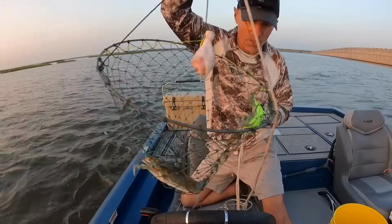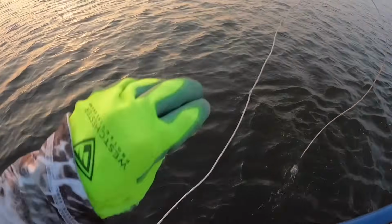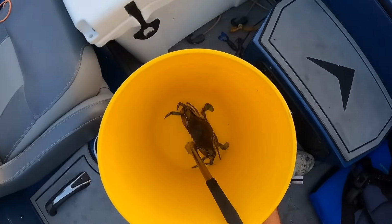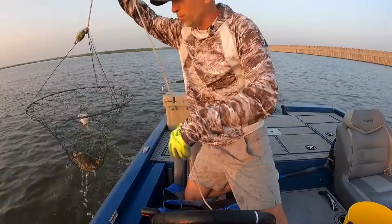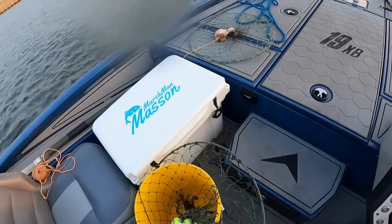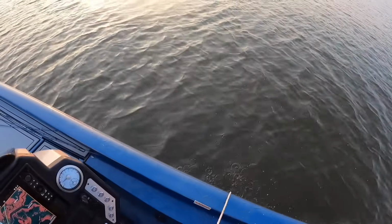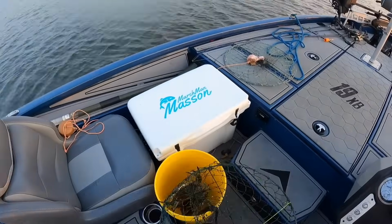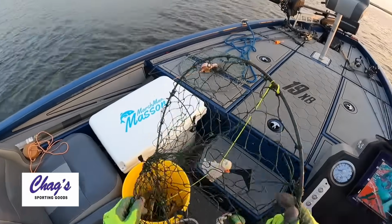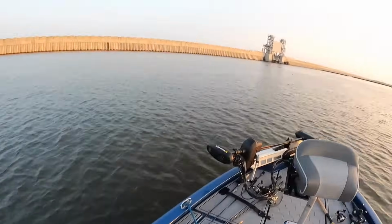All right, beautiful crab. There we go. Look at that guy, that's a good crab. Ooh, beautiful female. Oh, there we go, almost lost him. Big number 1 male. Got a knot in this net. Well, you always got to keep one spare ready. So we got this one here to fill in this gap.